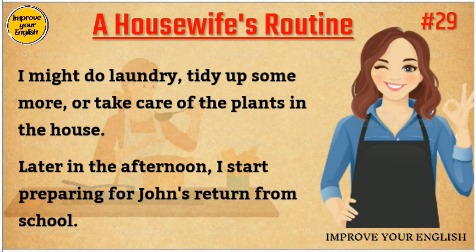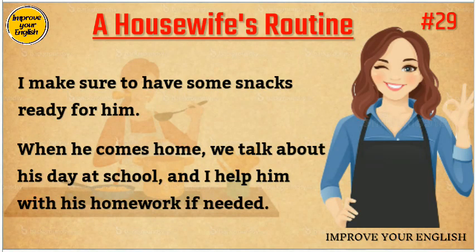Later in the afternoon, I start preparing for John's return from school. I make sure to have some snacks ready for him. When he comes home, we talk about his day at school, and I help him with his homework, if needed.